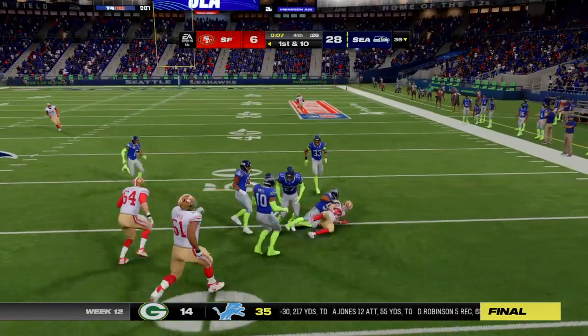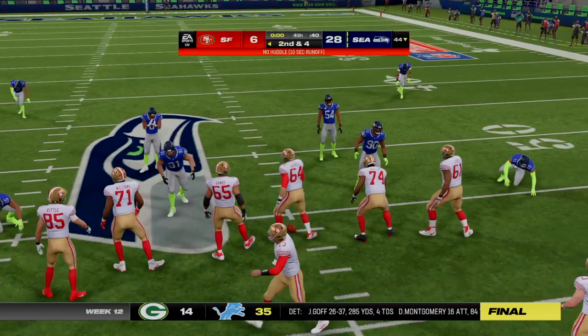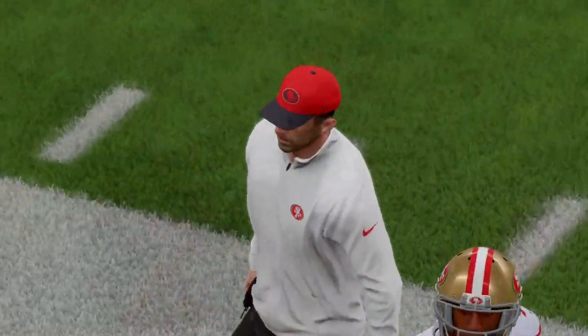Got a man right side. It's McCaffrey. And that's good for a gain of 6. And it'll be second down.